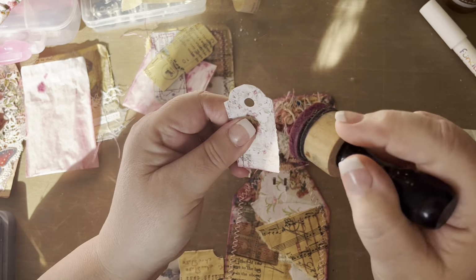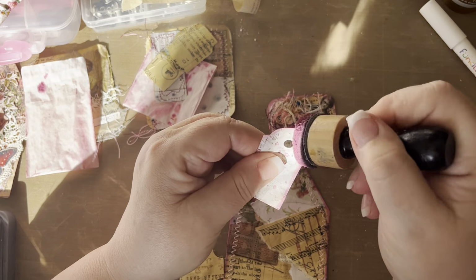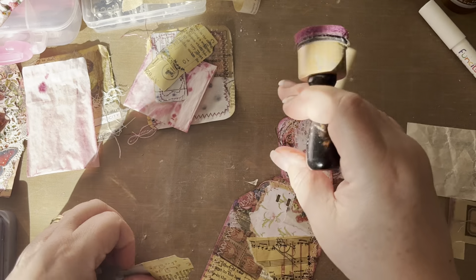Let's do this. That little tag looks a bit crooked at the top. I'll have to straighten that up.